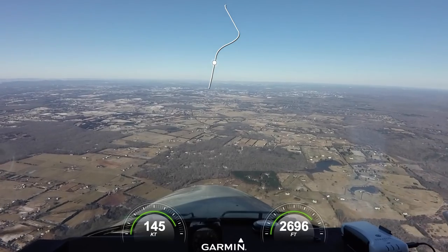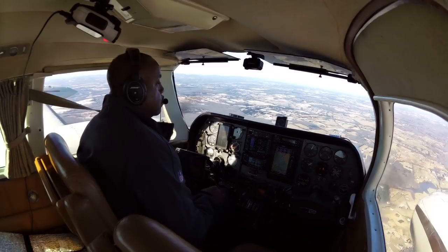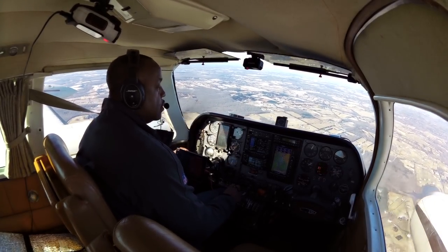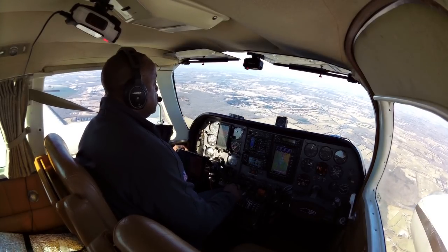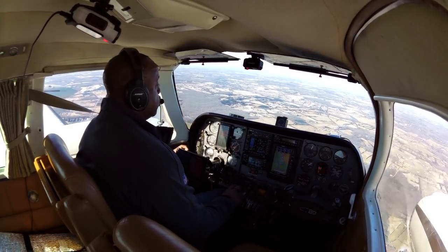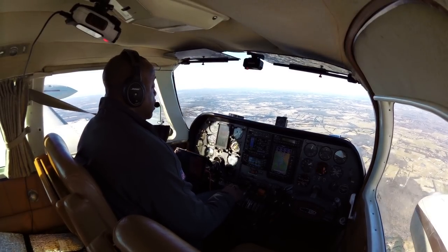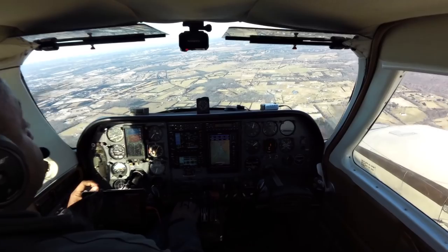What's that, 8-4-6? Yeah, the Diamond's going to make a 360, I guess, to follow you inbound. He's there at your now 2 o'clock. Cleared visual approach, runway 34 right. Contact Manassas Tower 133.1. 33.1, and we've got the Diamond in sight. What's that, 8-4-6? Let the tower know that he has a Diamond in sight. 8-4-6, open up tower.